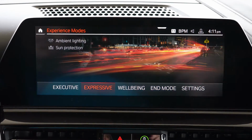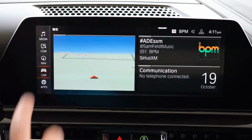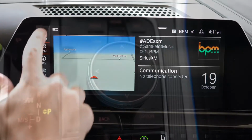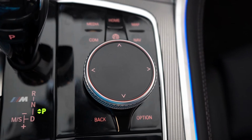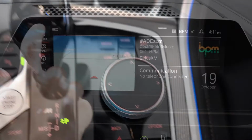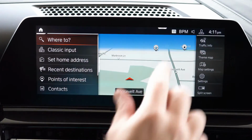10.25 inch color touchscreen display, and that is one way to control it. It is a color touchscreen display, but you can also control what is on that screen using the circular dial and buttons just to the right of the shifter, and that's probably the easier route when you're actually driving, but I found the touchscreen is usually easier when you're actually stopped, so it's good to have both.